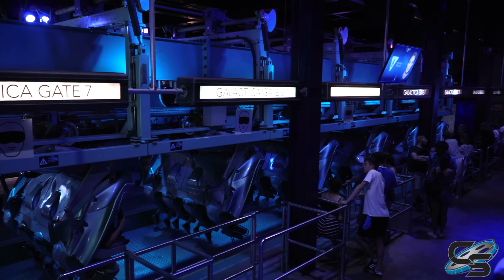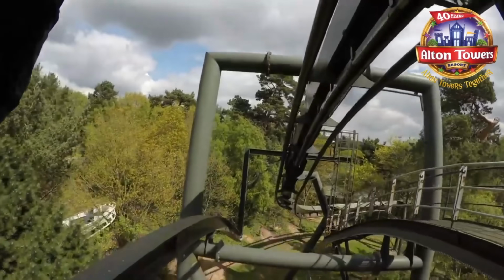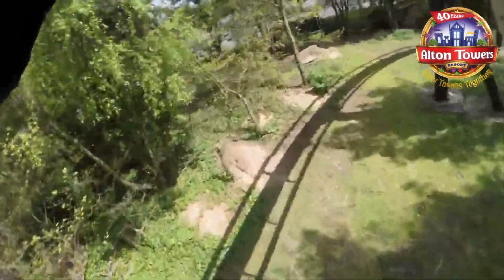You rotate up into that flying position and off you go. You have a short climb up to the top. I like as you stare down to the ground, if you look to your left, you see the final turn and brake run for Nemesis. That's gotta be a really cool view if you get them synced up at the same time.